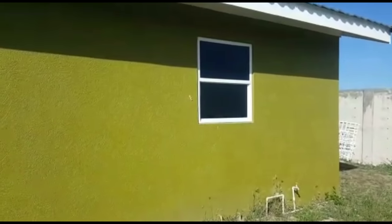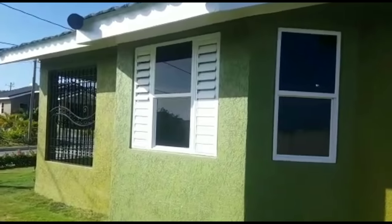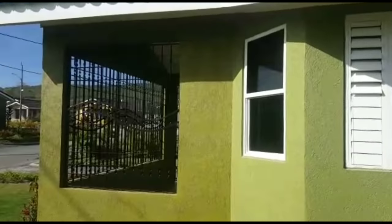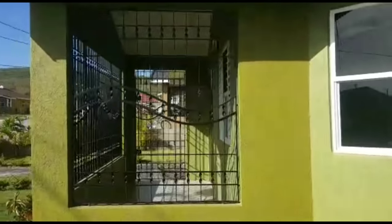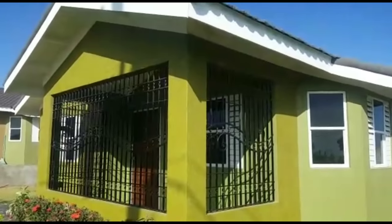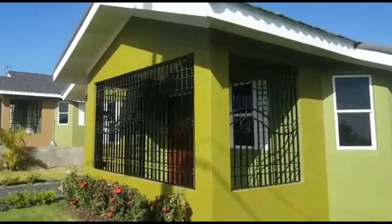Some people may like the design, some people may not. At the end of the day, it is what it is. It's a house. Make yourself comfortable inside. You can build your own house or you can buy a house. At the end of the day, it's still a house. So just tell me what you think. Leave your views.